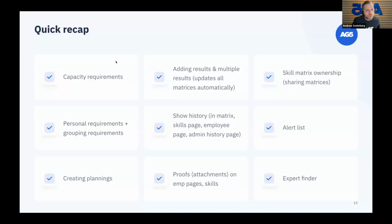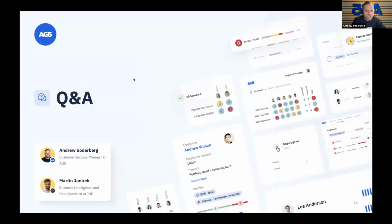So just a quick recap of what we went over. Can you see the quick recap screen here, Martin? Yeah, okay, great. So we discussed capacity requirements, adding results and multiple results at the same time, how that updates matrices automatically, how we're able to assign a matrix to a person to make responsibilities very clear. We showed you the alert list, that flat list of reporting problems and achievements. The history, how it's available both on the matrix, but also on individual pages, how to attach and view proofs, how to create plannings, personal requirements, and finally, how to put that all together and find those experts within your organization. So let's cut to Q&A.